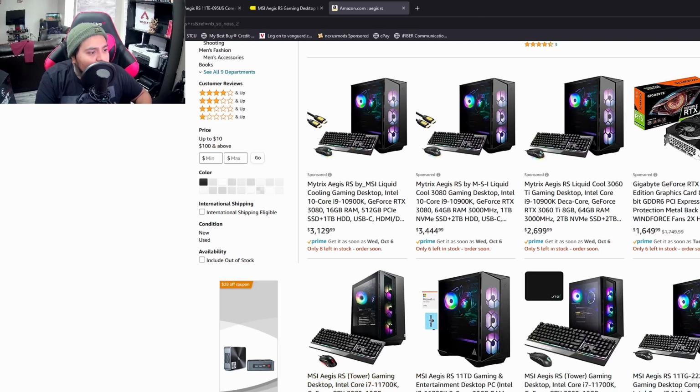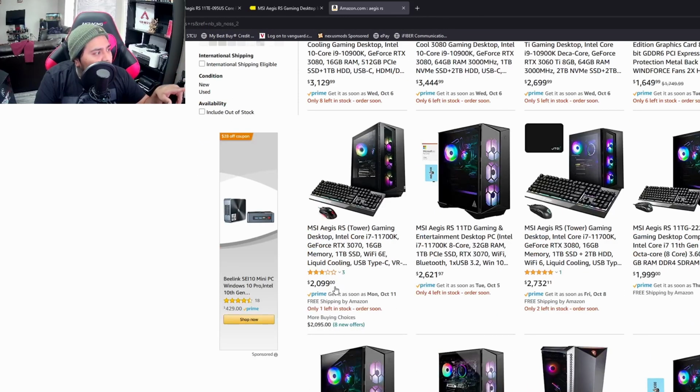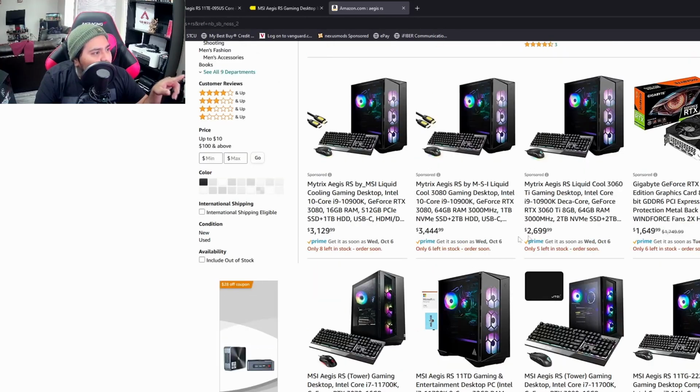Amazon just has inflated prices beyond all hell. I don't even know what these prices are here for some of these. The reason I could see them being more expensive is they've got 32 gigabytes of RAM, 64, more SSD and storage. But look at these prices, 3,600.